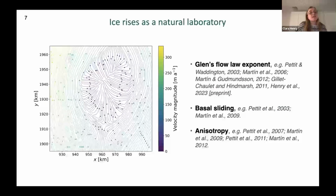So not only is it important to understand the influence of pinning points within ice sheet dynamics, ice rises and ice rumples are also very useful as a natural laboratory. This is because they have all sorts of different types of flow regime. So ice rises quite often have this ridge divide, and then you have this flank flow, and then you also have the transition from grounded to floating ice at the grounding line. And so there's quite a lot of previous work that looked into the ice flow physics, so looking into Glen's flow law exponent, into basal sliding and anisotropy, which is what I'm going to talk about today.